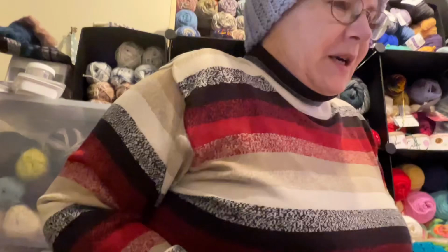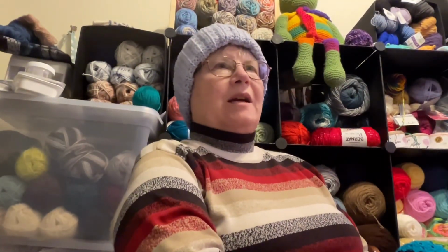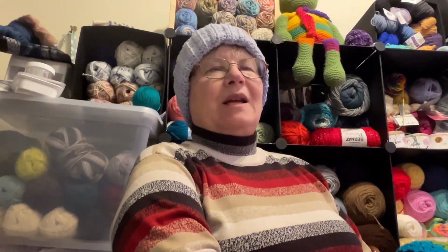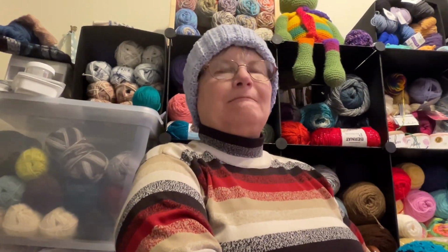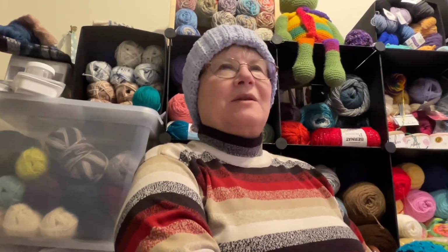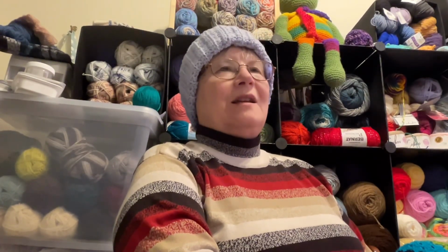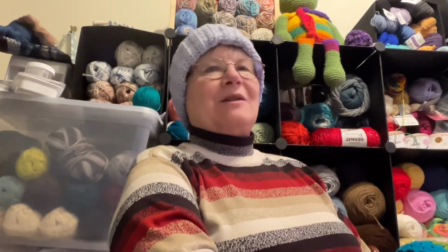I do have another pair of socks that I'm working on, but they're in timeout right now. The pattern turned out to be way more complicated than what I was expecting, and I really have to be in the mood and have total silence so that I can work on those, because every row is hard. Anyway, I will eventually get those done, I'm sure.